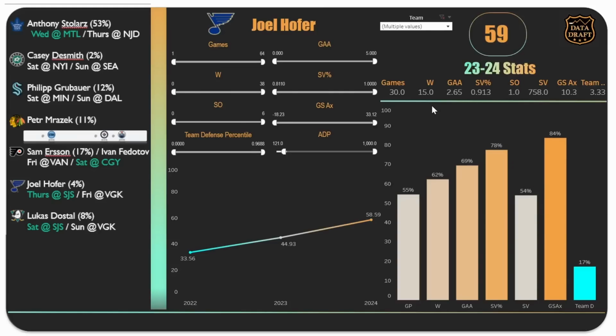You look at Joel Hofer, 15 wins and 30 starts, so he is pretty much a 1B, not necessarily a backup. 2.65 goals against is pretty good, and a .913 save percentage is not bad for this team defense either. He's really low at 4% ownership, and if he gets that Thursday game at San Jose, that would be the optimal start for him and for your lineup.